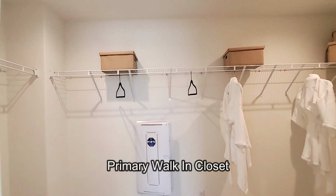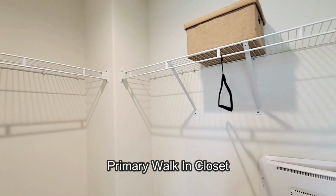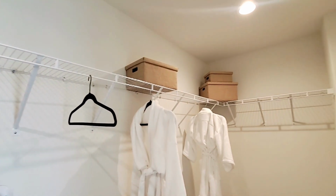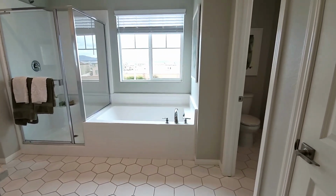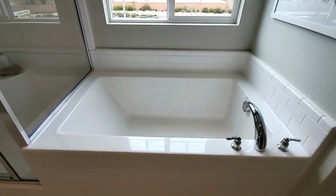A standout feature of the primary suite is the generously sized master walk-in closet. This roomy retreat accommodates both winter and summer wardrobes with ease, adding an extra layer of convenience to your daily routine. Experience the sophistication and practicality in this meticulously crafted space.